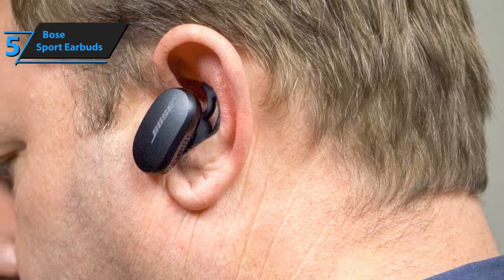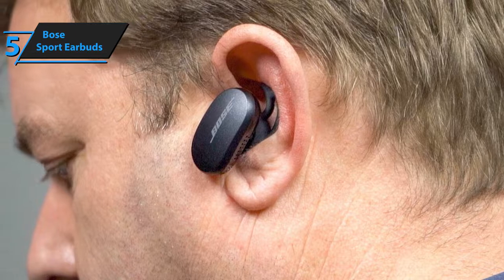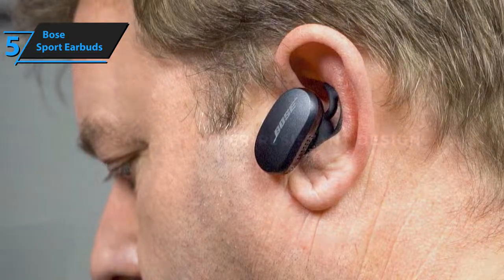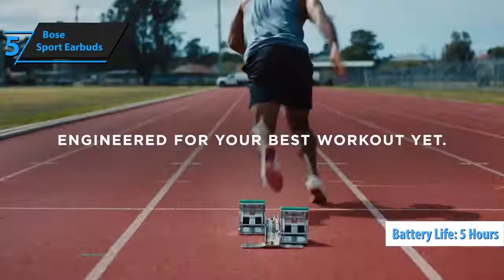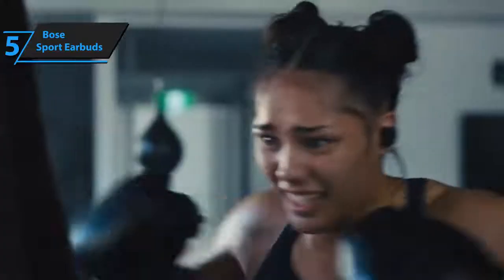Touch controls respond quickly and easily to keystrokes. It is very easy for us to manage playback and answer calls. To activate the voice assistant, just press and hold the right handset. As for the battery, the manufacturer guarantees up to 5 hours on a single charge. The headset gives voice instructions when the battery is low, but only 5 minutes in advance, so when you're notified, put them in the charging case immediately. For the listed price, you can't beat this one.